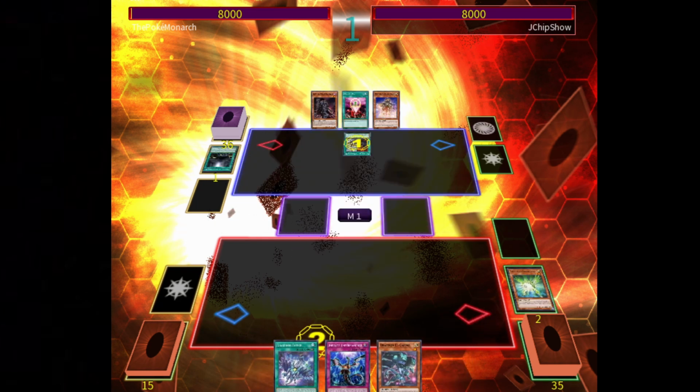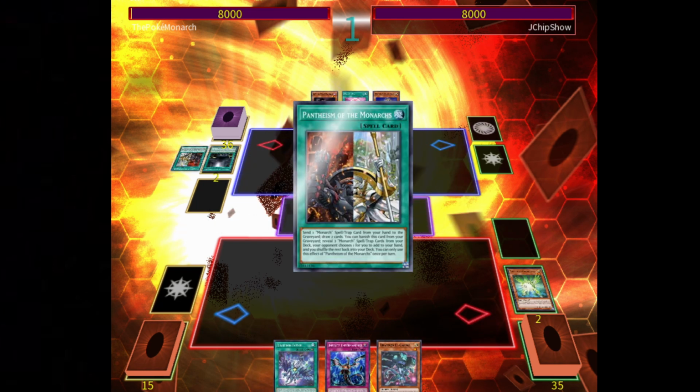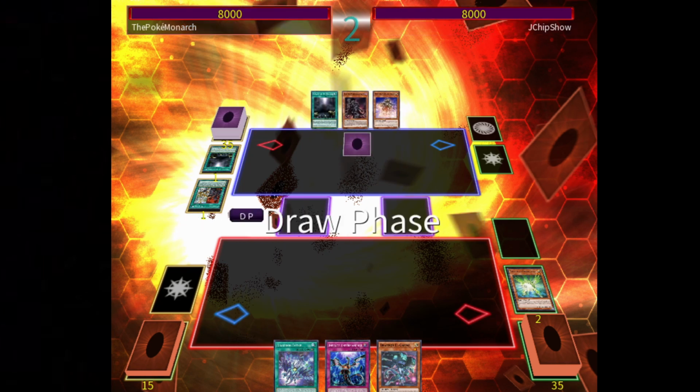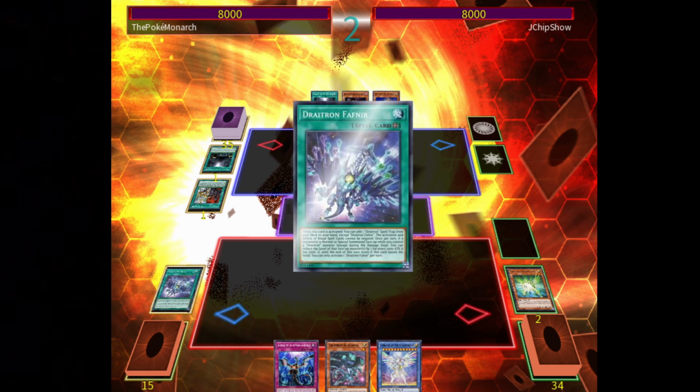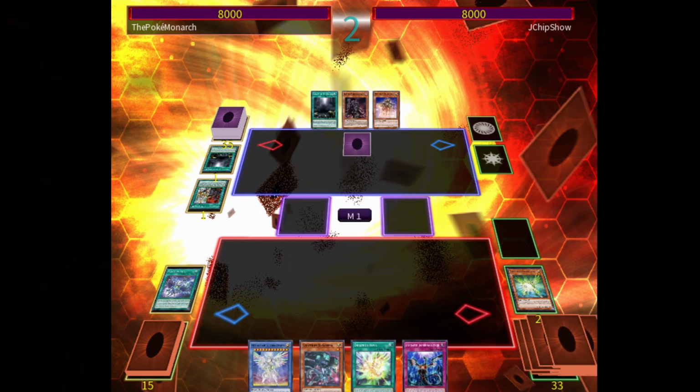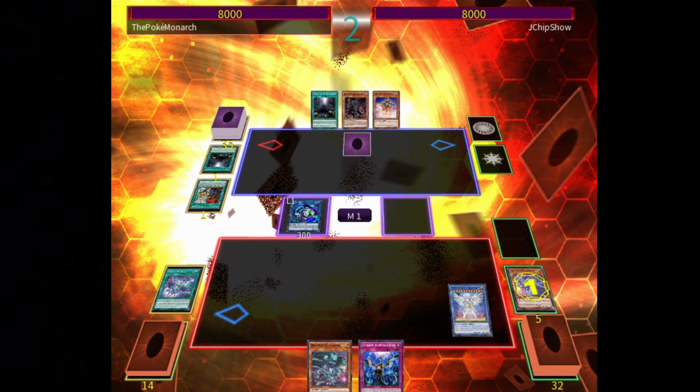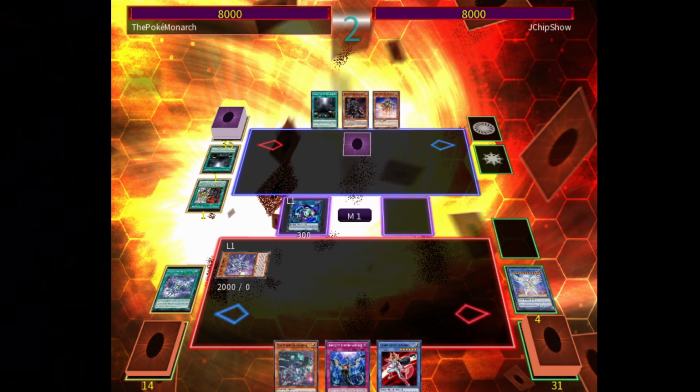And in duel number 5, we are going against JChipShow, who is running their Monarch deck. We actually negate one of their effects. He's able to set a 1-for-1 and pass his turn. So we activate Fafnir, get Nova. We use Nova to summon out the Alpha, go into Linkuriboh. And we bring out Alpha.